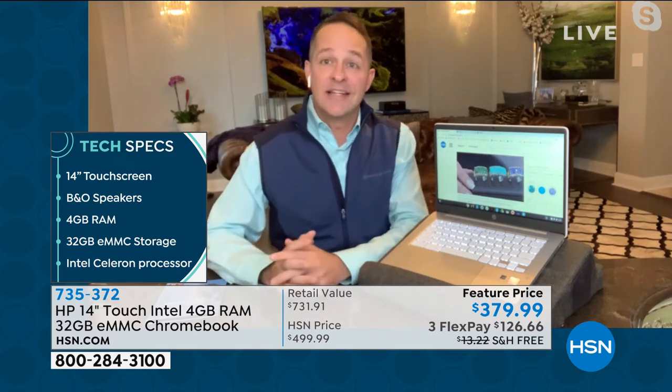This is a laptop, because you look at the price and you go, well, that's not really a laptop, right? This is something a little different than a laptop. Right, no, it's not at all. It is a full laptop.